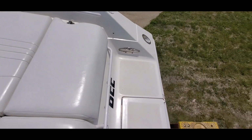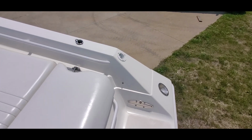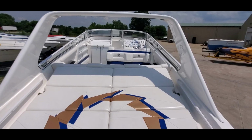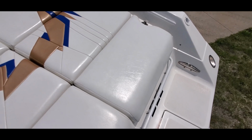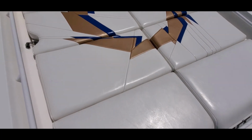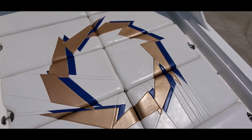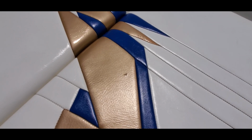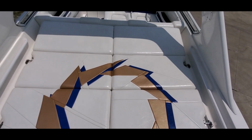Starting at the back of the boat, got a nice non-slip area on your swim platform. Got a transom washdown shower over here. Beautiful and spacious rear sun pad. The interior is excellent in this boat. Vinyl is soft and supple. See, it's got a lot of shine. Shows very little wear. Got your Fountain logo back here. There's a spot there in the vinyl. Pretty minor. The rest looks great.